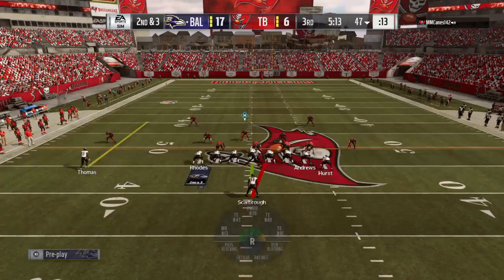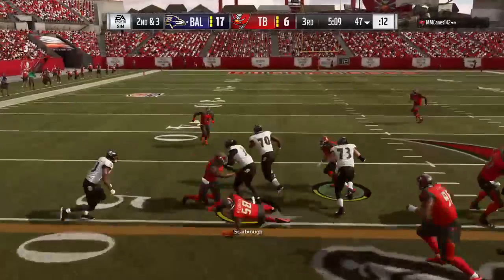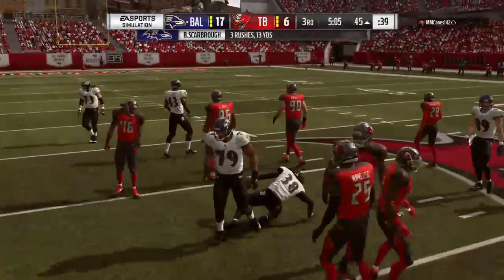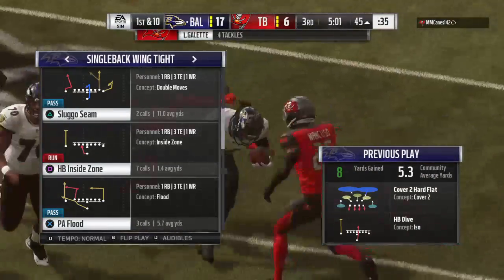All right, now, lucky 56. Lucky 56. Now Scarborough. Oh, and now he bowls him over. And he'll be brought down at the 45-yard line. It's an 8-yard pickup and leads to a new set of downs.